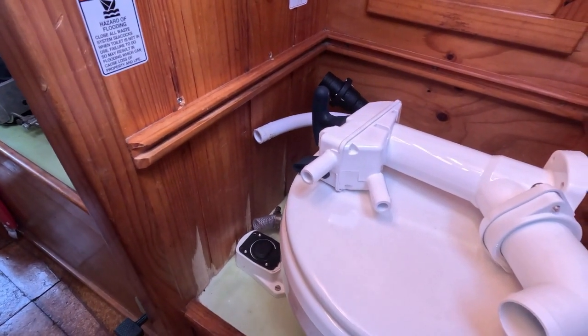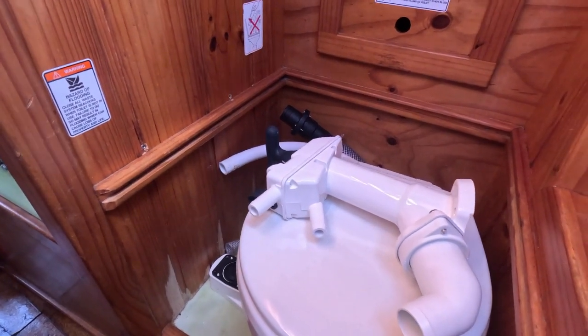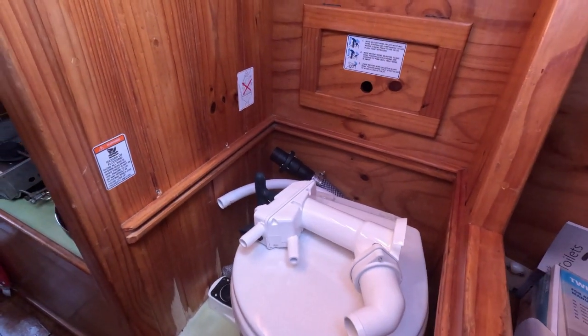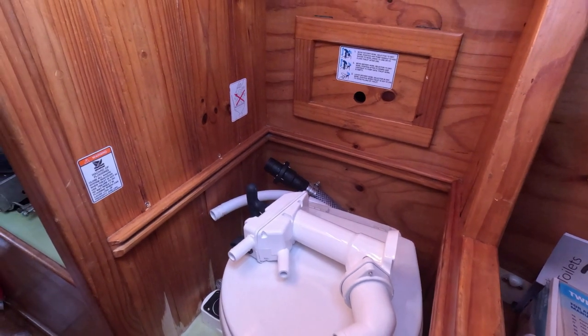So I guess you just have to keep sailing on the port tack so that you've got that bit of the boat out of the water. Anyway, enough me talking and you looking at my dunny, and I'll show you when it's done.